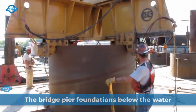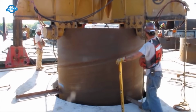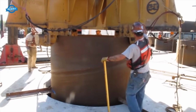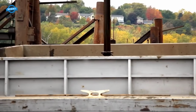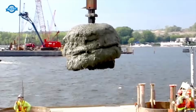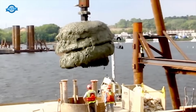To create these underwater foundations, a precast cofferdam system was employed for the first time in Minnesota. This innovative approach began with the placement of a prefabricated steel framing system that served as a work platform. The platform featured circular openings that guided the placement of the steel casings, which are integral components of the caissons.